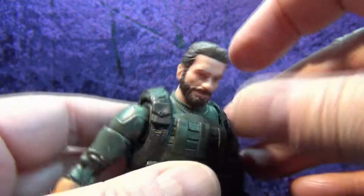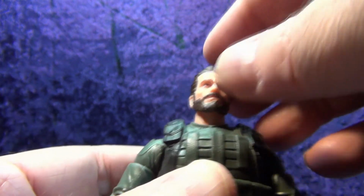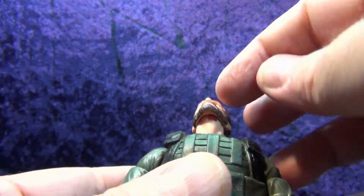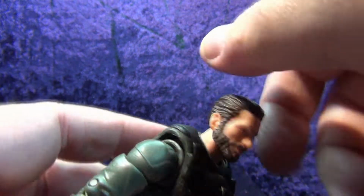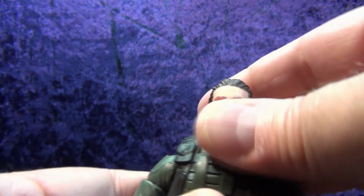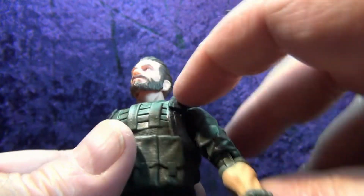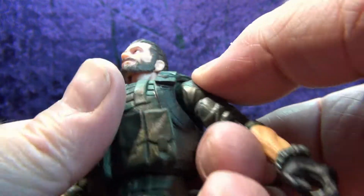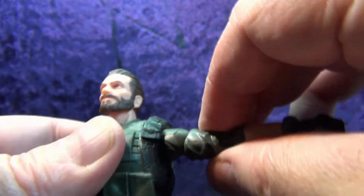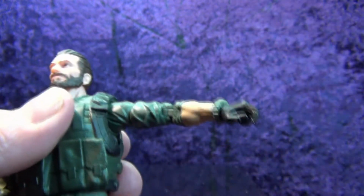As far as articulation, looks like we've got a neck with a ball joint going down into the body, and we have a hinge with a ball on it up into the head. Head goes all the way around. Not too bad down, not too bad up. A little bit of tilt there on the head. Arms all the way around and up to there. That bicep seems a little dodgy. Looks like that's about as far as you get the arms up there.